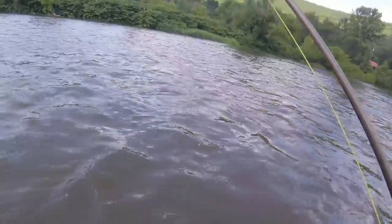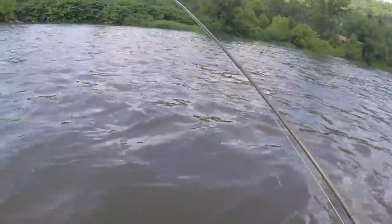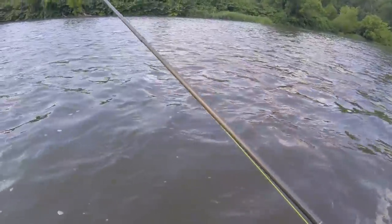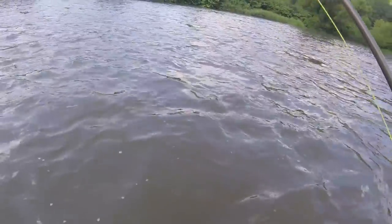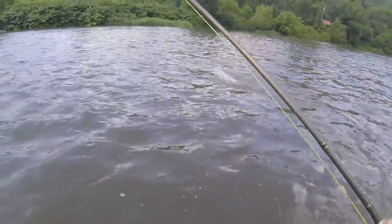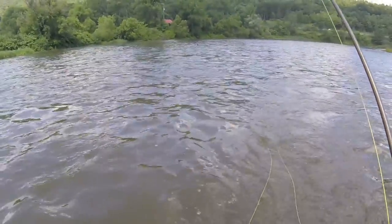Kind of weird that, a couple weeks ago when I did my last video here, it was all pheasant tail. Now it's all big stonefly nymphs. Oh, nice, nice, nice, nice. Nice, nice, this is one.